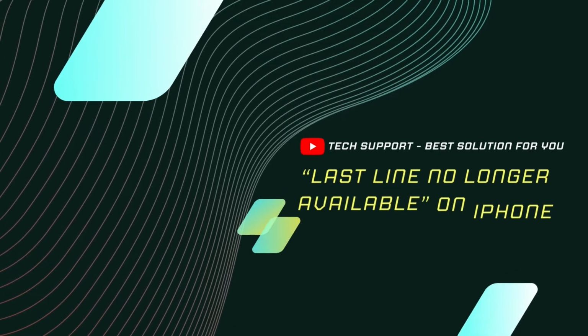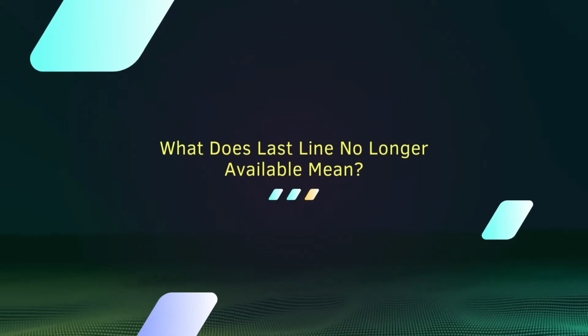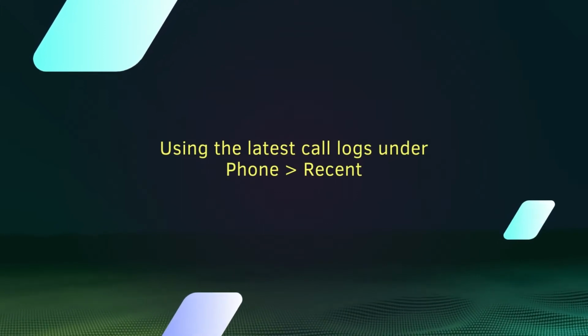The error is likely to affect the most popular line on an iPhone which supports dual SIM. If you own multiple cellular plans that are linked to your iPhone with the standard SIM as well as an eSIM, you might encounter this issue. The error is seen most frequently when trying to dial out using your default SIM, using the latest call logs under Phone > Recents.